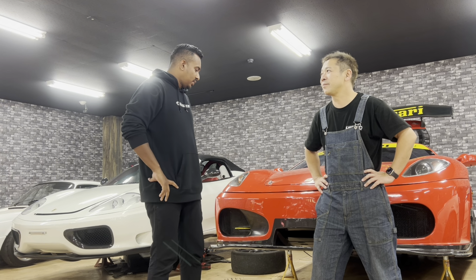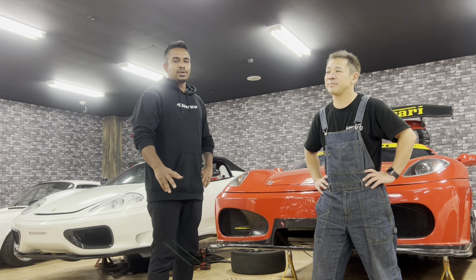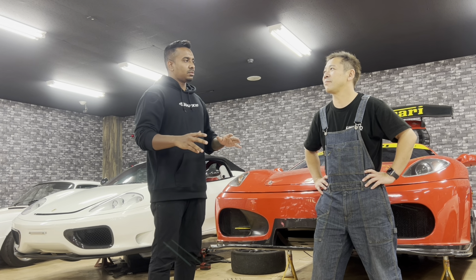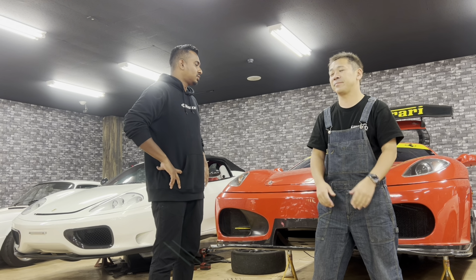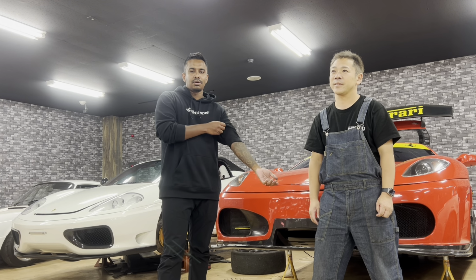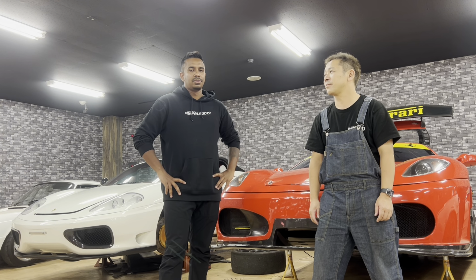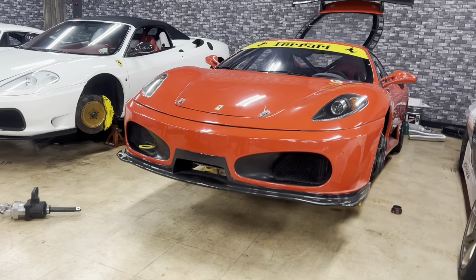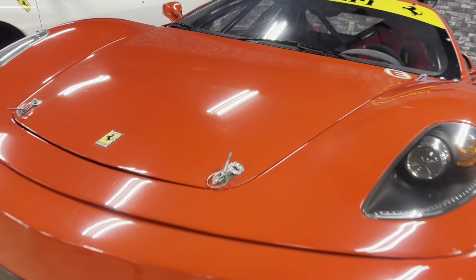So today we're gonna do checking. When we do the drift, the most important part is the angle, right? Angle. So important for a drift car is the angle. So we're gonna check the wheelbase, how we can make it, and the things around the wheel. So yeah, let's see. Let's get into this car. This is a challenge.